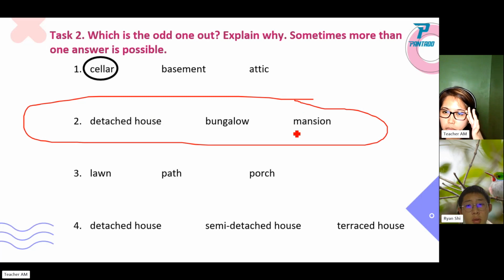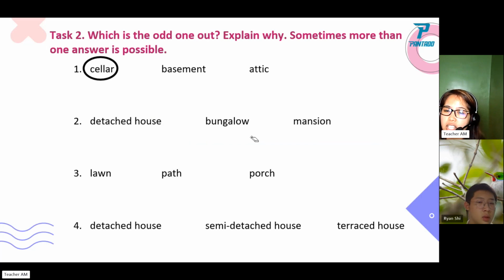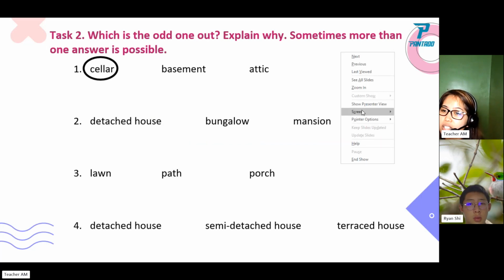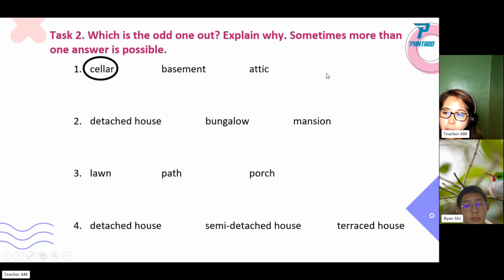Maybe it's mansion. Please say mansion. Mansion. Okay, why do you say that mansion doesn't belong to the group? Because building a mansion is very expensive. Exactly, and only the royal family can build a mansion. I mean, most of the royal family have their own mansion. Okay, and mansion is bigger than detached or bungalow.